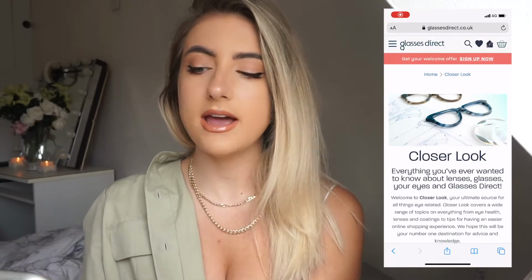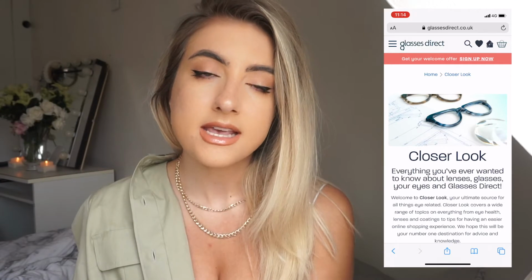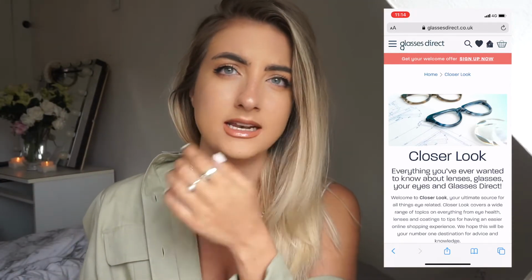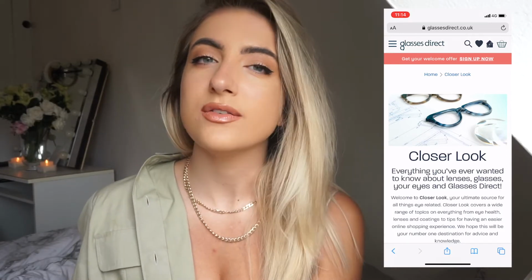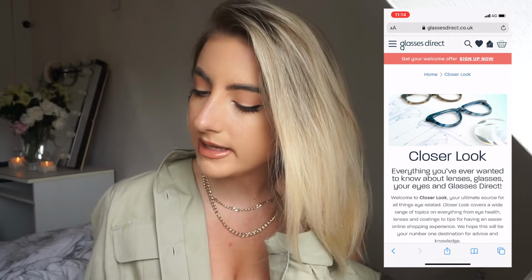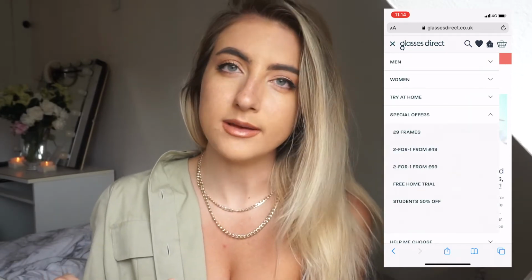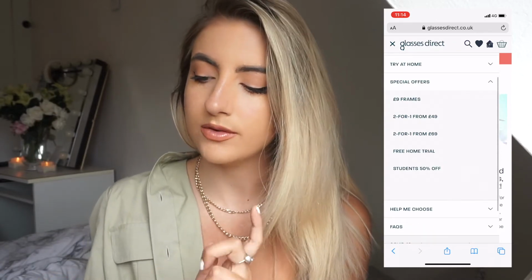So basically here I am on the website. Glasses Direct literally constantly do offers. I don't think I've ever paid full price for a pair of glasses. I think I've always had an offer on them. So the offer that I always go for is the 2-for-1. If you go to the little menu at the side and you go to special offers, they've got £9 frames, which is ridiculous, 2-for-1 from £49 and 2-for-1 from £69.